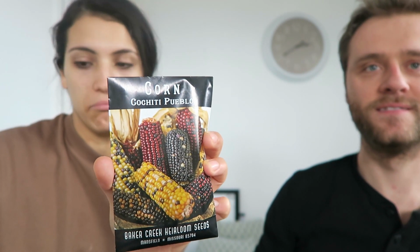We also have the baby corn as well. This should be autofocusing, but this camera is just falling apart. We have, I've never tried this one. How do you even say that? Hopi pink corn. There you go, that's focused. And then we have, I don't know how to say these either. Is this for eating or for decoration? I think both. Cochiti, however that's said.